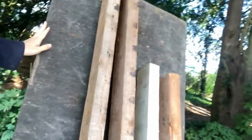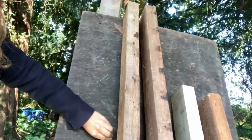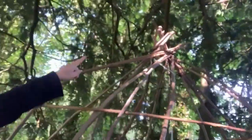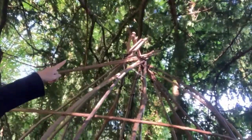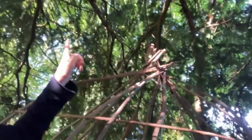But I think what we need to do first, because if I try and put the boards down, they will rot unless there's a covering. So the first thing we're going to do is put a temporary covering on, a tarp. But before we can put the tarp on, we need to deal with the sticks. If you look up there, they're quite sharp, and they will just rip the tarp. So I need to put something over them, and we're going to work out what that's going to be.